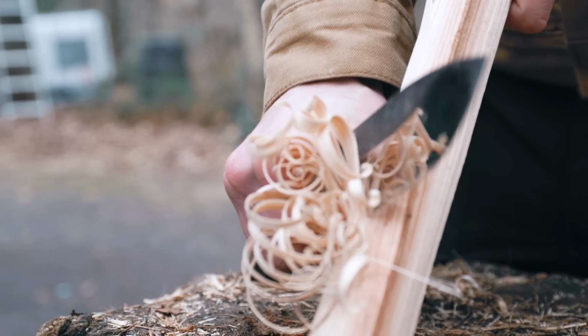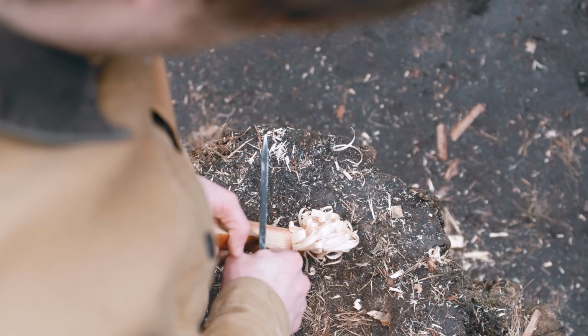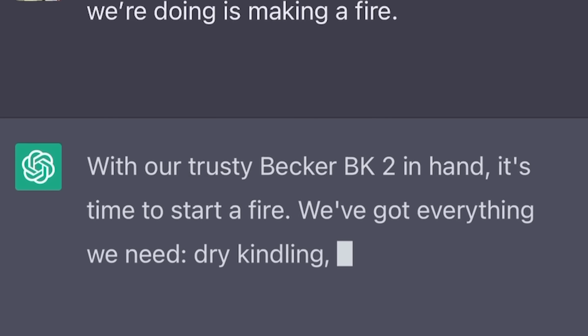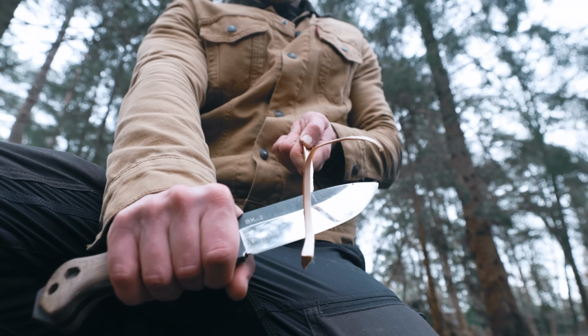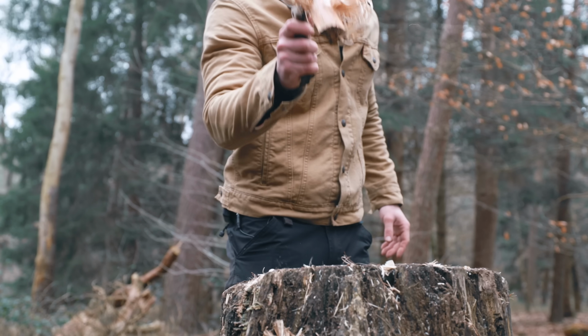With our trusty Becker BK2 in hand, it's time to start a fire. We've got everything we need: dry kindling, a spark, and this exceptional knife that excels at making feather sticks. Actually, that's what ChatGPT said, we don't necessarily have that. With just a few deft strokes, we'll have a roaring blaze in no time. So let's get to work and enjoy a hot meal under the stars.